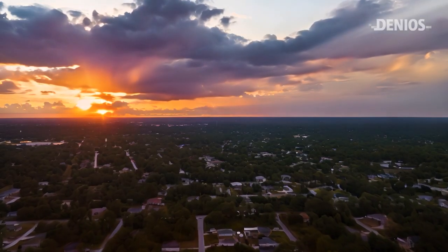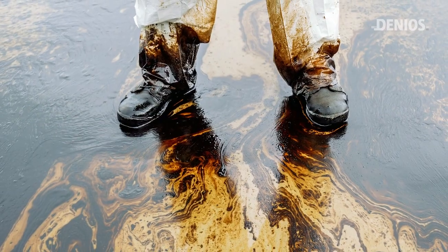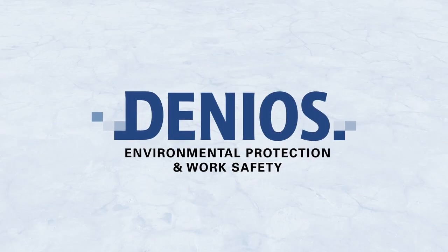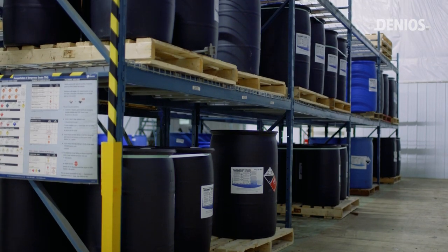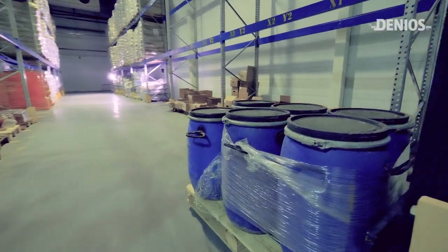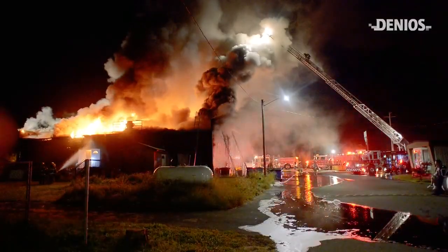What is your peace of mind worth? A lot when you consider accidents can happen at any time, but you can sleep a little easier when you invest in the spill protection innovators at DENIOS. If you store volatile, flammable, caustic, or otherwise hazardous liquids, a spill can be financially devastating or even deadly.